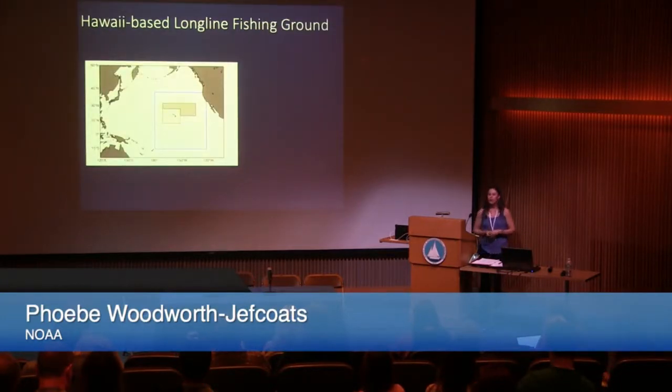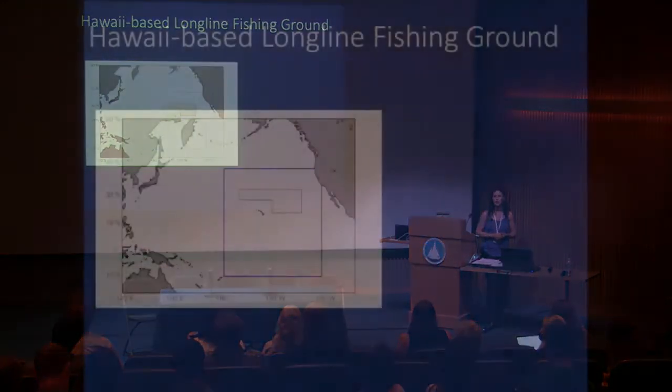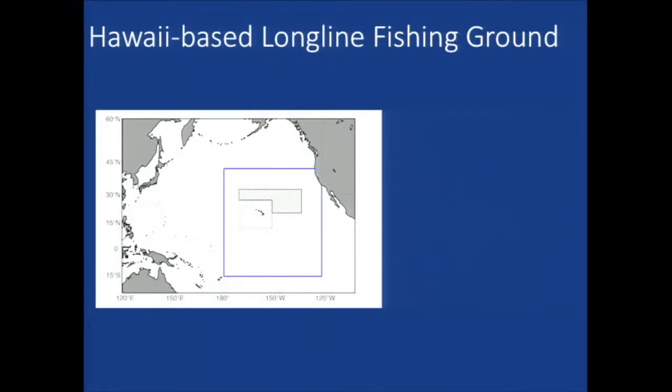So in terms of the footprint of where our fishery operates, this blue box covers the zonal and meridional extremes of where the deep set fishery has operated over the past 20 years. However, the core area of the fishery is really in those two hatched boxes there. The white hatched box is really where the fishery's been the most active over the longest period of time. And then in the past 10 to 15 years, the fishery has really expanded to the north and northeast of Hawaii into that gray hatched box.